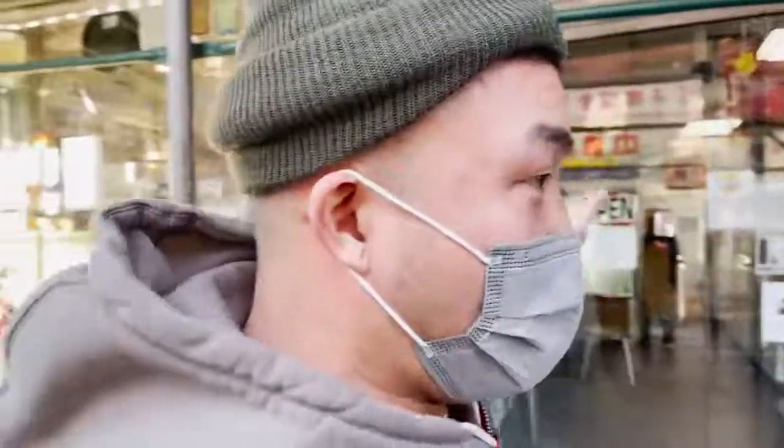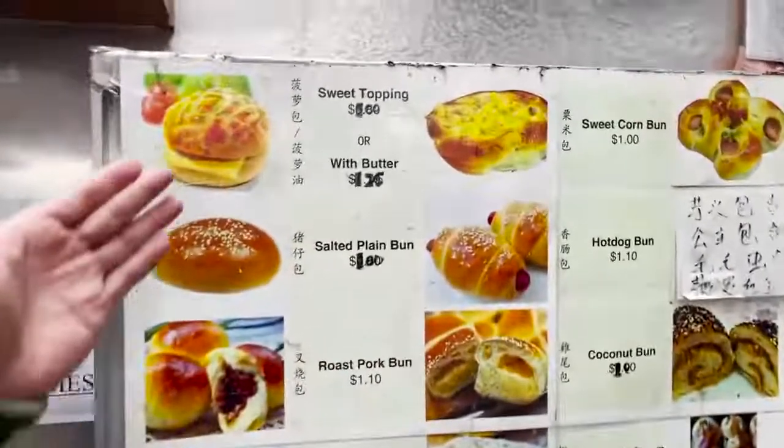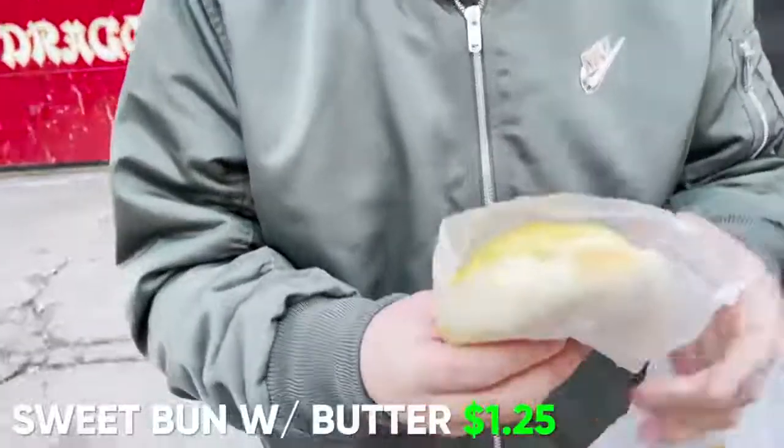All right, you guys, we are on Canal Street, kind of crazy right now. I'm seeing all types of stimulus happen around me. We are at Anpanman Bakery. Okay, as you can see, we've got the whole menu here. $1, $1.25, obviously used to be 80 cents. We get the bolo yao. Looking at a fresh bolo yao.